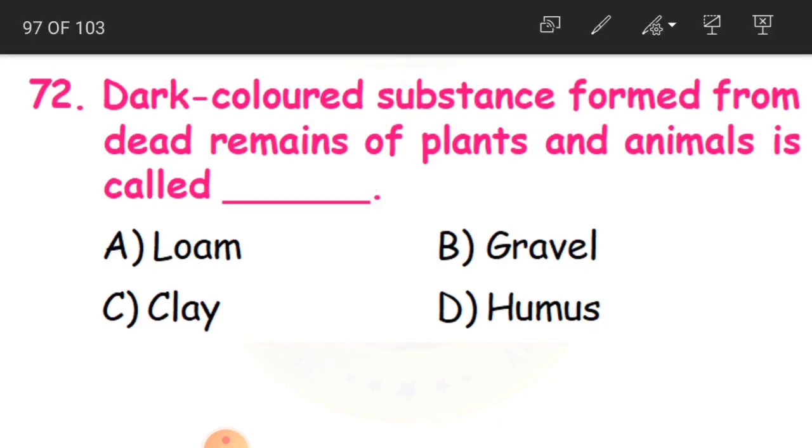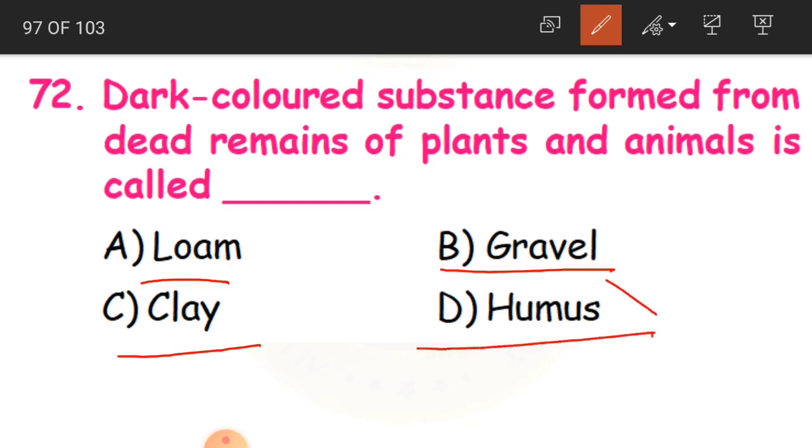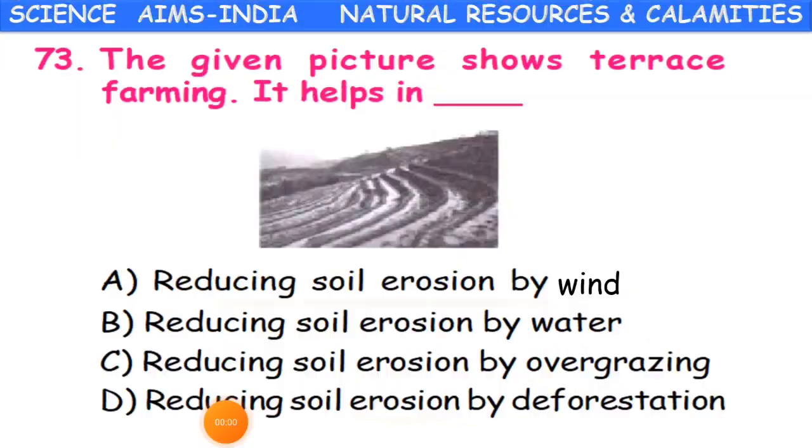And second question, dark colored substance formed by dead remains of plants and animals is called. Dark colored substance is formed from dead remains of plants and animals. What is it called as? Loam, gravel, clay or humus? And the answer is humus.